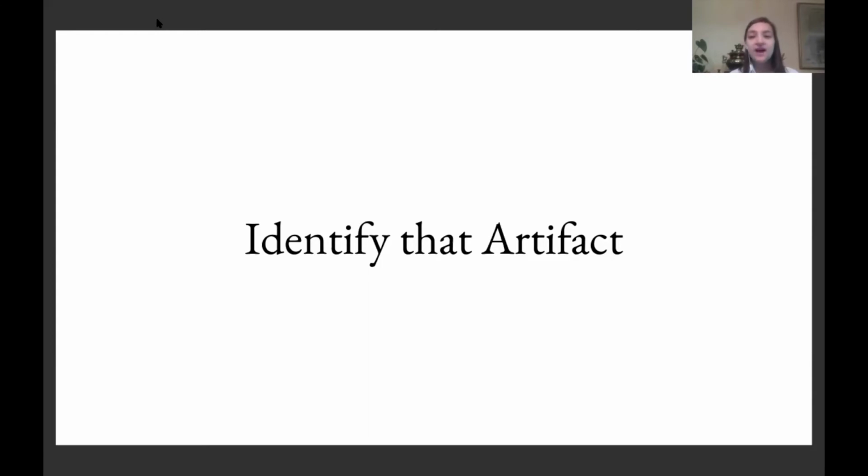A lot of the time we can go through the artifacts that we find there, and even if the artifacts are broken or in smaller pieces, we can try and figure out what they originally were part of. So let's take a look at our next activity.